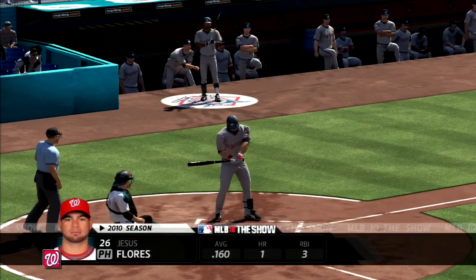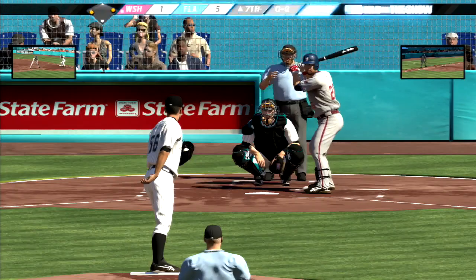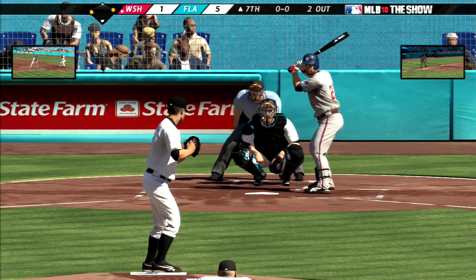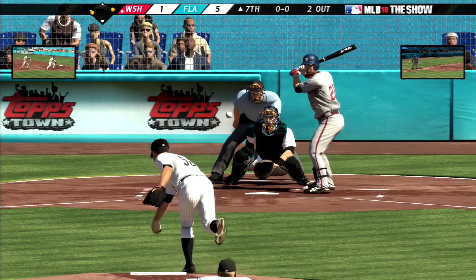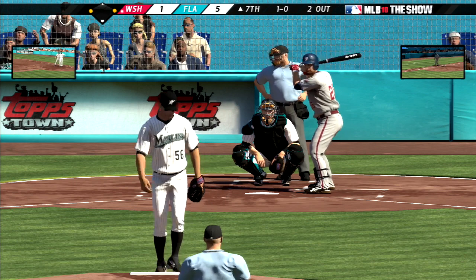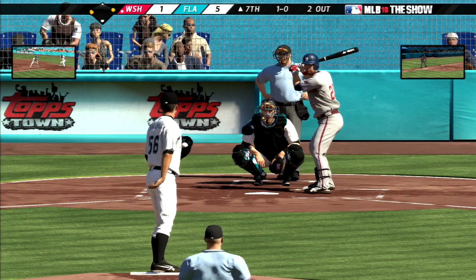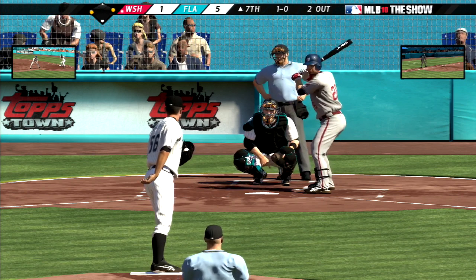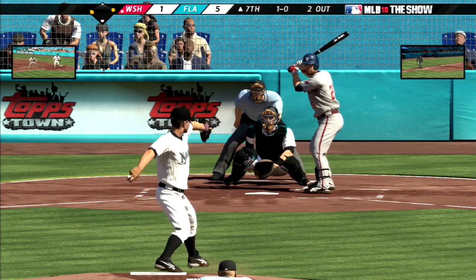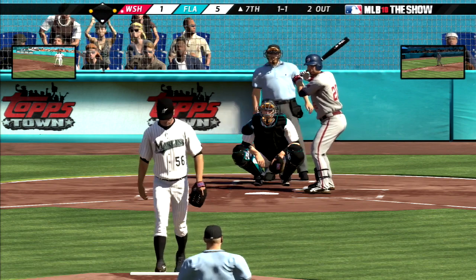Jesus Flores will stand in. Number 26, Jesus Flores. First pitch on the way. Ball 1. And this is a spot where the Nats have had their share of trouble. They have to have someone come through here. In there, 1-1. And you wonder, sooner or later, when is the big hit gonna come?